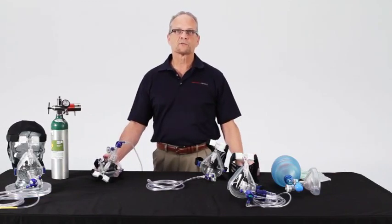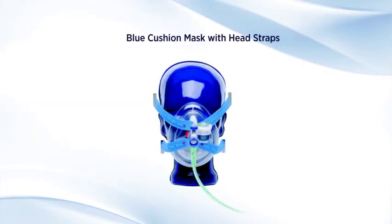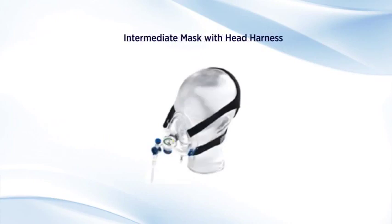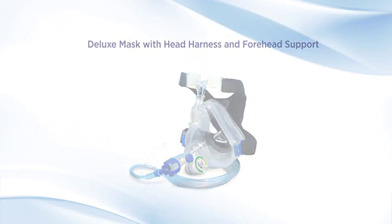FlowSafe 2 has the option of 3 different types of mask. First is the cushion mask with the blue head strap. The head strap attaches to the mask using the attachment ring on the mask. The next mask is the intermediate cushion mask with a head harness, and finally the deluxe mask that has the head harness and forehead support, as you can see here.